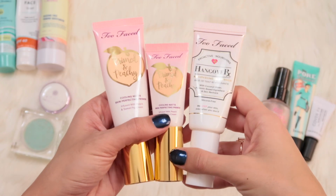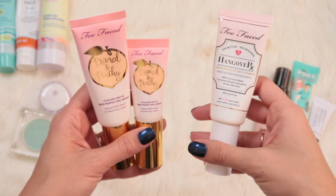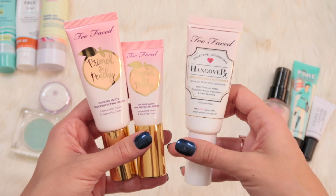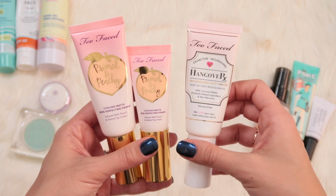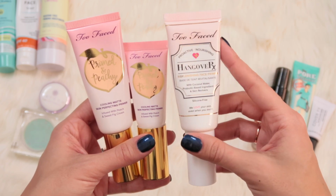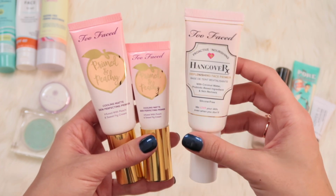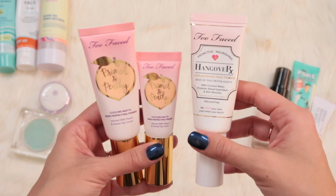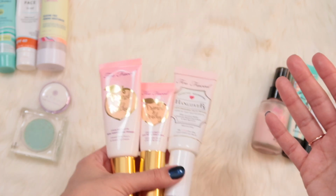I think I'm also going to keep my little trio here of Too Faced primers. I have the Primed and Peachy, which is a little bit more of a pore filling primer, and then the Hangover RX. This one I definitely need to make an effort to try to use up in the first half of this year because I know it's getting a little bit old, but this is, again, kind of more like a moisturizer. It's silicone free. It's really nice when my skin is feeling a little dehydrated, whereas this is nice if I want to really fill in pores and kind of smooth my skin out. But since I do enjoy all of them and none of them are super old, I'm gonna hold on to those.